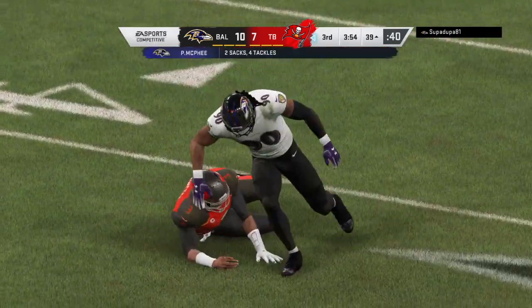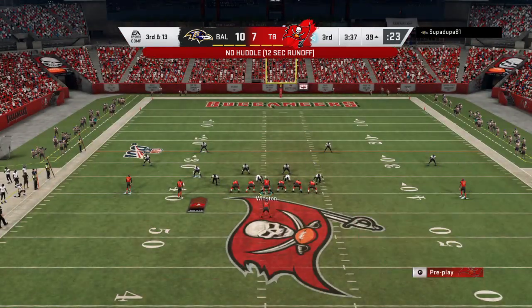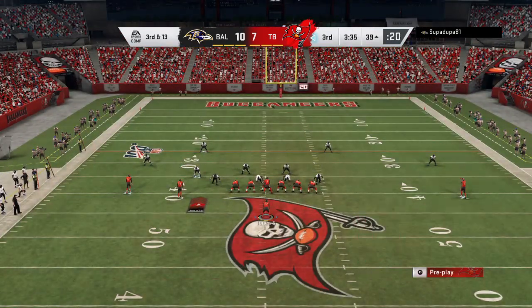Jameis again. And the pressure gets there, and Winston goes down. Purnell McPhee able to drop him that time for his second sack of the evening.